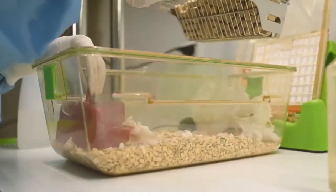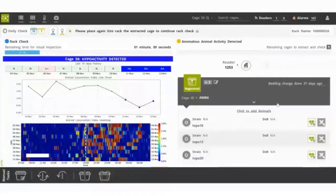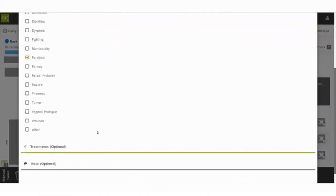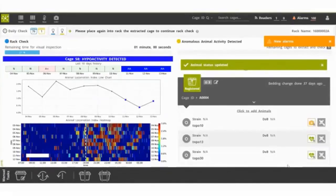Once the animal caretaker determines the findings, they can document this information in the system by clicking a sign of sickness. In this case, due to the activity and condition of the animal, the caretaker has chosen paralysis. Once this information is registered in the system, all the users set up in the system, like the vet, will receive an alert called Animal in Trouble for this cage.